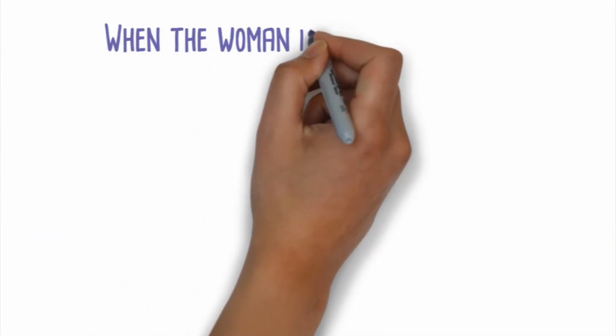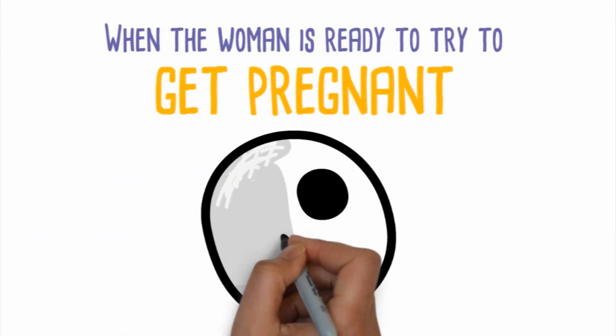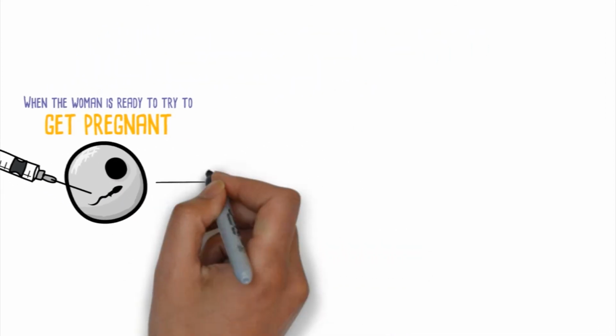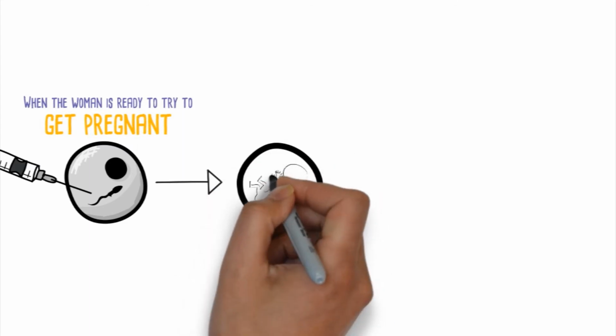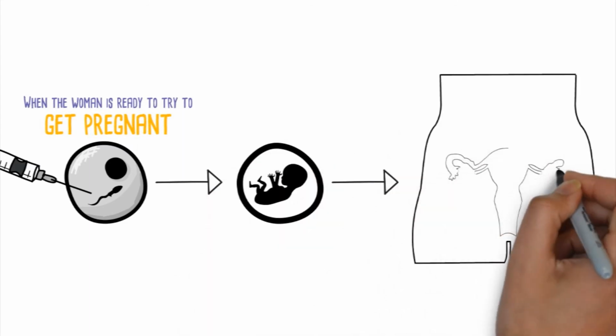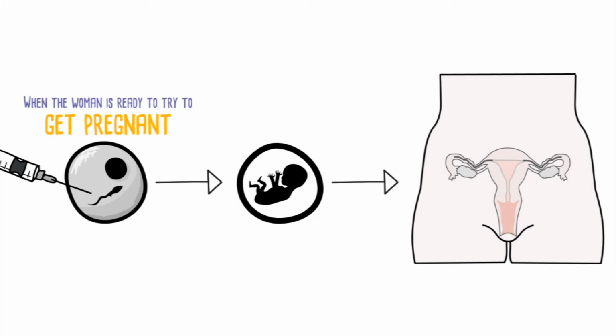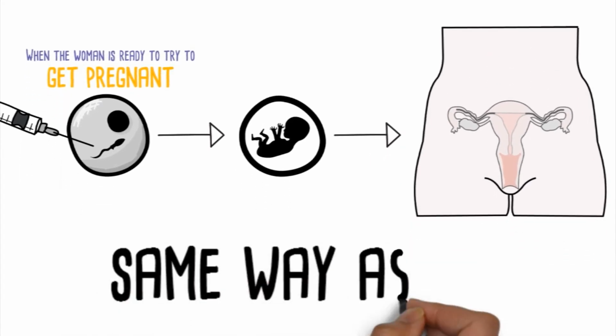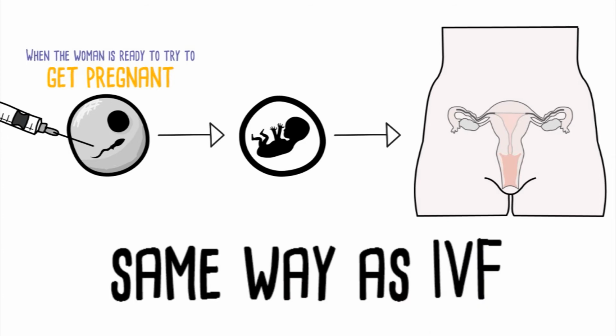When the woman is ready to try to get pregnant in the future, her eggs are thawed, injected with a single sperm, and then after a few days, the fertilized eggs that have resulted in good quality embryos are transferred to the woman's uterus. This is done the same way as an IVF procedure, and it's important to remember that not all good quality eggs survive the freezing and thawing process.